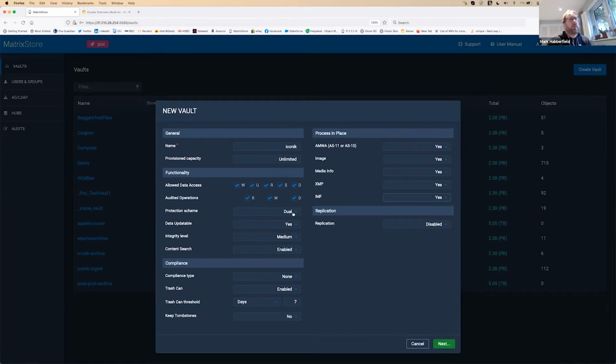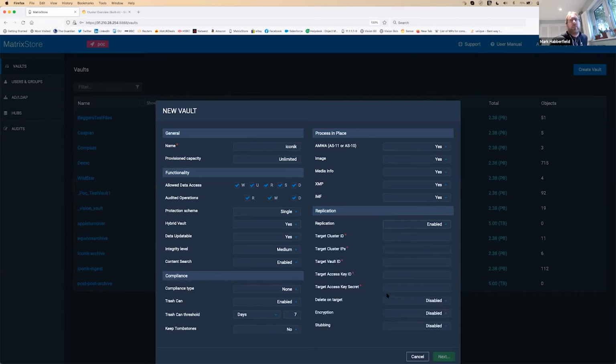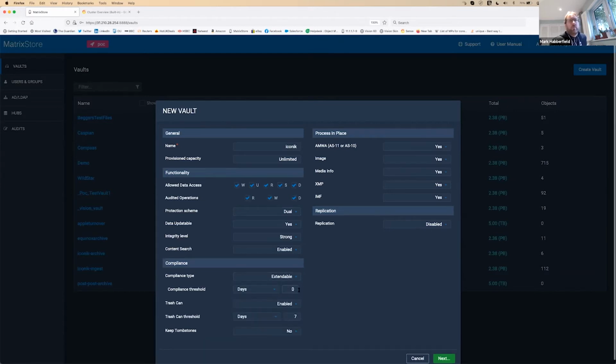At this point, I can also decide how important the data is to me. Do I want 2 copies? Dual copy is important to a lot of people. Equally, I might make that single because I know it's also in a hybrid vault, a third-party cloud, or it might just be in my replication vault, replicating to another MatrixStore logically in a different location. I can decide the integrity level of it, so the checksums that I'm doing, Adler 32 or a strong MD5 on every read and write operation. And I can also decide how much compliance I want to apply to it, whether I want to lock the vault for a time period effectively.